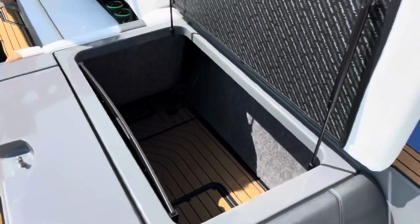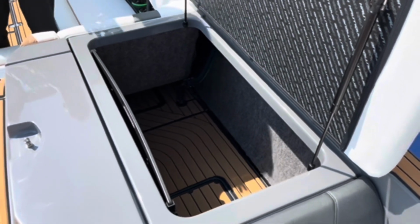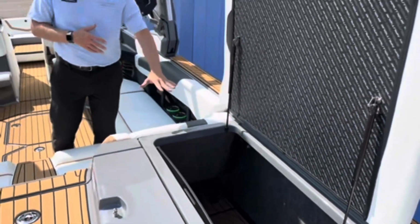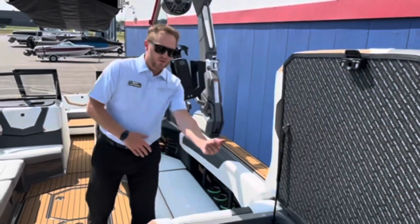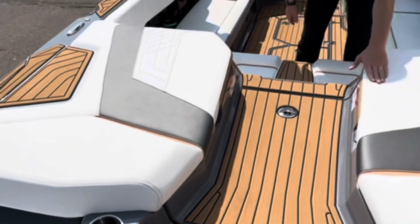The G's all come with subfloor ballast, so you do not have any ballast bags in the back. This is complete storage, super deep, goes all the way through on this side and all the way through on this side. So really nice to have that.